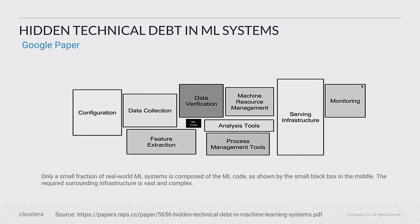But what I want to highlight here is that in the middle there, you see this tiny little dot, and that's the machine learning code. It's meant to tell you that in a production ML system, sometimes less than 10% of the lines of code are related to the machine learning function itself. And that's not to say that machine learning is unimportant. I'm a data scientist, so it's the most important thing.